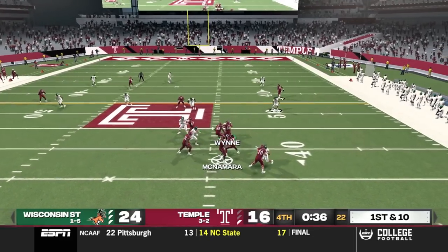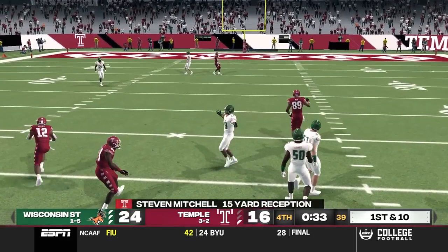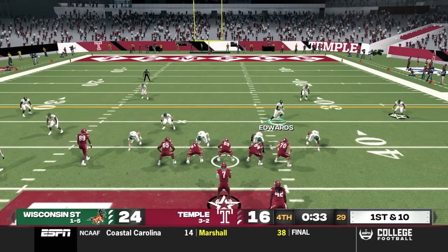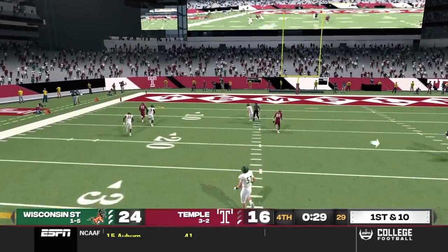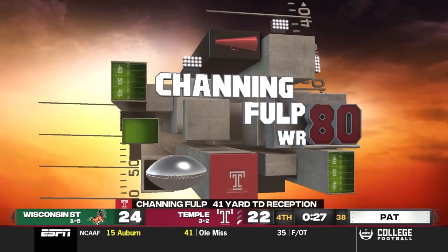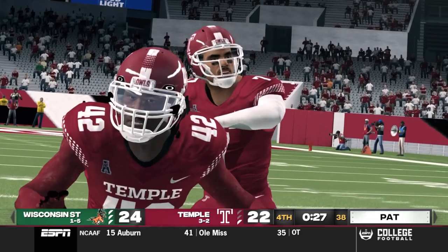McNamara looking comfortable in the pocket. He throws across the middle. He's got Steven Mitchell. It's a gain of 15. And McNamara all of a sudden looking like Peyton Manning, how he's orchestrating the offense. Here's a deep shot down the left side. It's Channing Fope. How do you let that happen? It's a touchdown. And another big play given up by Jaquez Thompson.